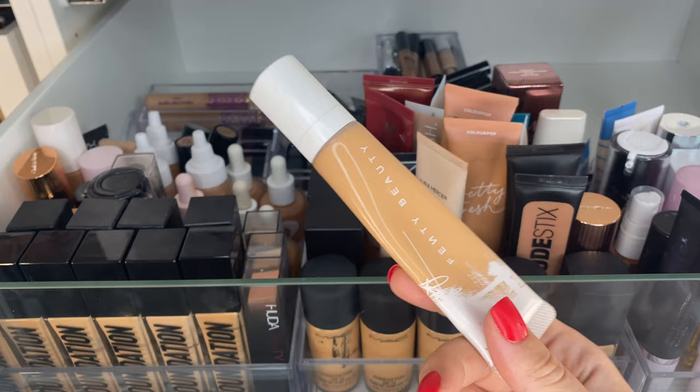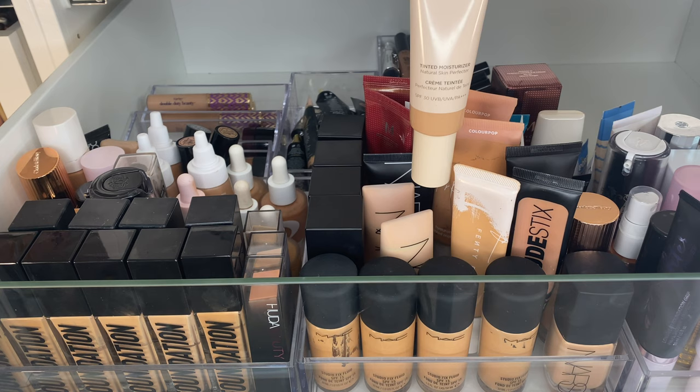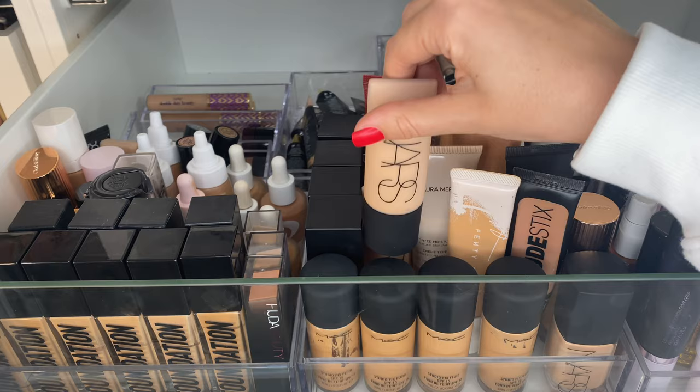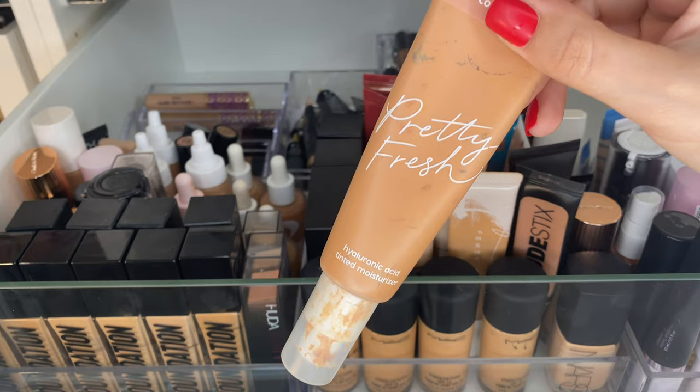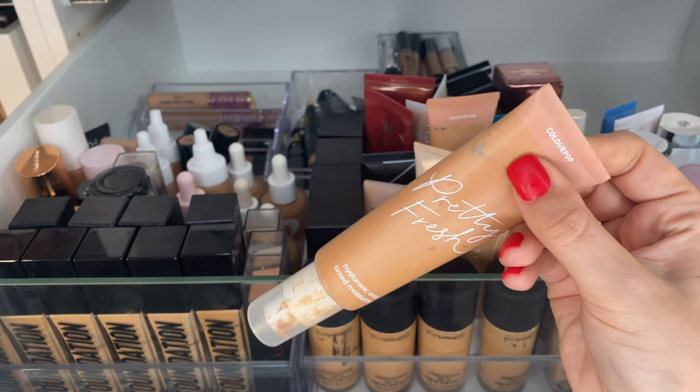on the skin. Original Laura Mercier tinted moisturizer, and then I've got the NARS sheer matte foundation in Stromboli and Barcelona. Then we've got two Colourpop pretty fresh tinted moisturizers. This is my favorite, guys. Let's not talk about the state of this. This is my favourite drugstore tinted moisturiser. Really, really love that one.